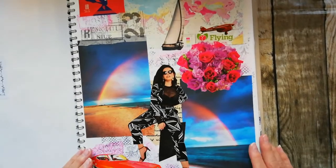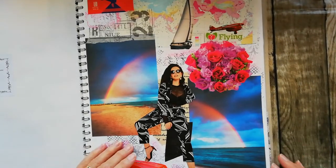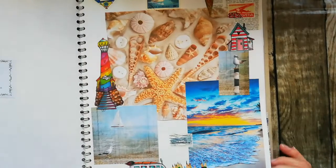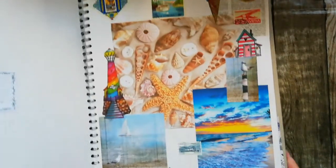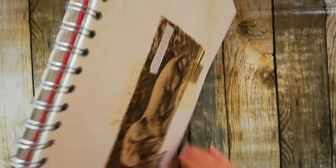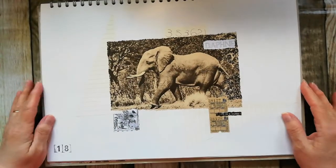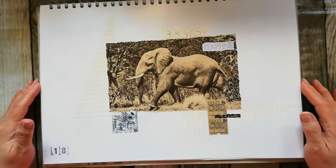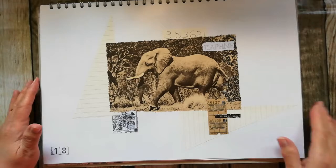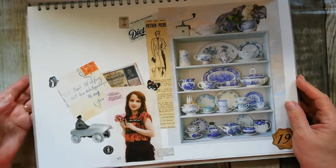Right, number 16. 17. And your blue ice cream. And number 18. This one's my mum's one. Again, another minimalist one. So I've done 2 or 3. You know, they are something that I enjoy doing, as well as the really busy ones. And then obviously this one that I struggled with last time.